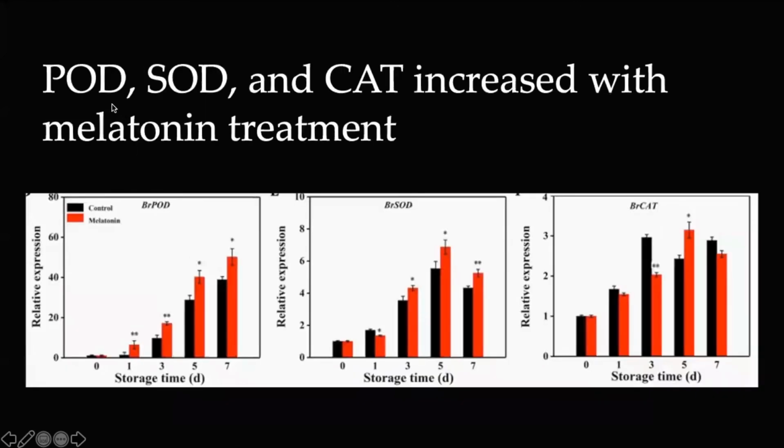Now we can look at the enzymes that we've been looking at. This is peroxidase, or POD, superoxide dismutase, and catalase. We see increases in the melatonin treated plants. There's increased POD in all of these, indicating that there's going to be more ROS quenching capacity. Same thing with the superoxide dismutase, but then catalase is a little bit weird, because the control by day 3 is very high, statistically significantly higher, and then by day 5 the melatonin is significantly higher in its relative expression. So perhaps there is a difference that is unknown, and we'll address that in a little bit.